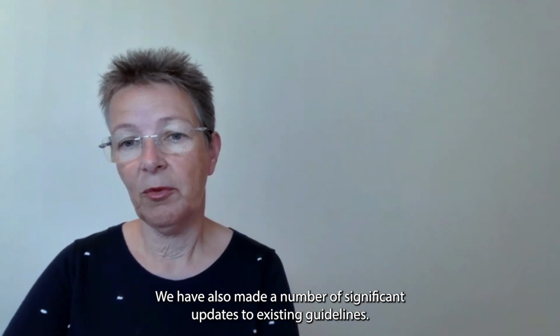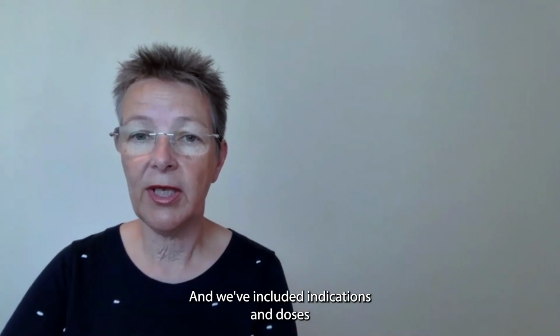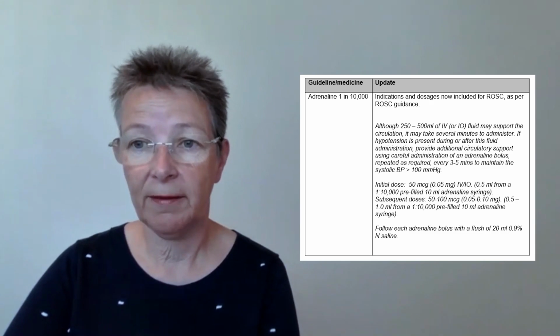We have also made a number of significant updates to existing guidelines. The first of these is the use of adrenaline 1 in 10,000. And we've included indications and doses for the return of spontaneous circulation following cardiac arrest.